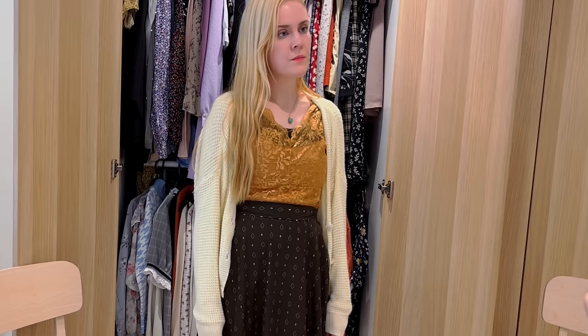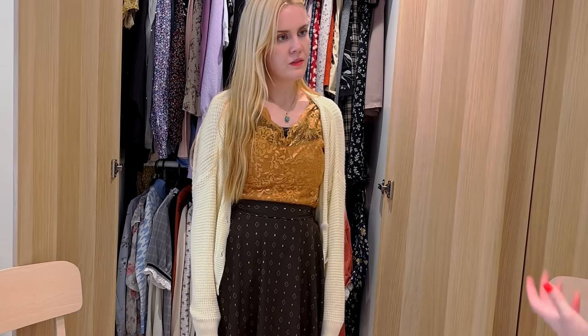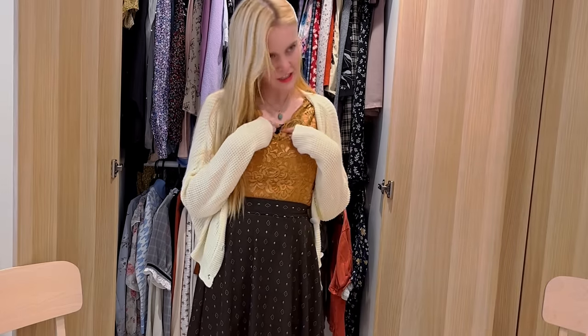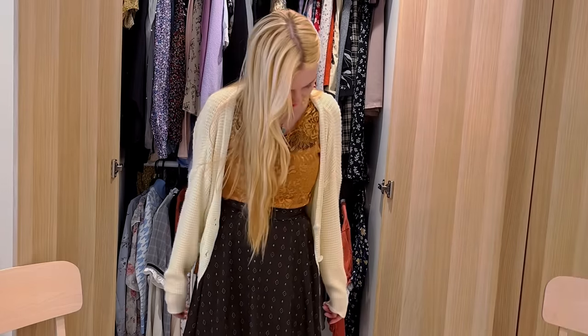I'd say without the black underneath it as well, you can even just do a cream or white, or a neutral or something that doesn't show up too much. So I think this is quite nice that it's all kind of in the same. Yeah, I do have this in white actually. Oh, so yeah, white would be perfect.